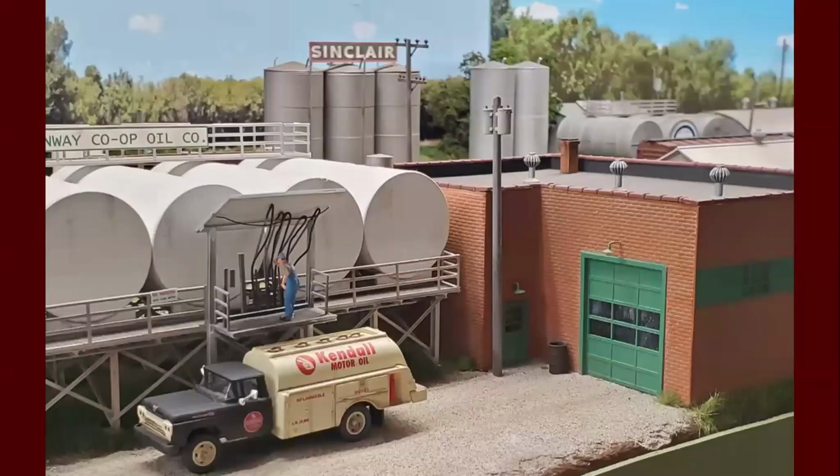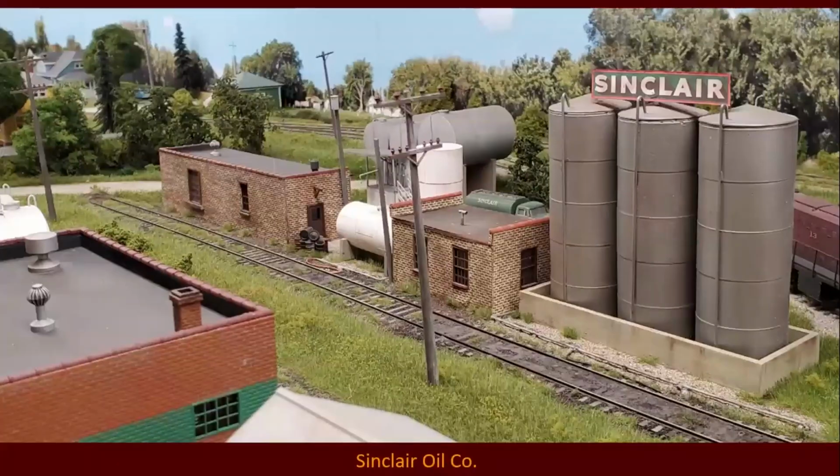Guess that's just the same shot there, just a little closer. And then Sinclair Oil in the back. These are just some buildings I had left over. The dealer that was back here actually had a steel warehouse, but I had these brick warehouses left over, and then Clark built me another one to match. He had some of that brick paper left.